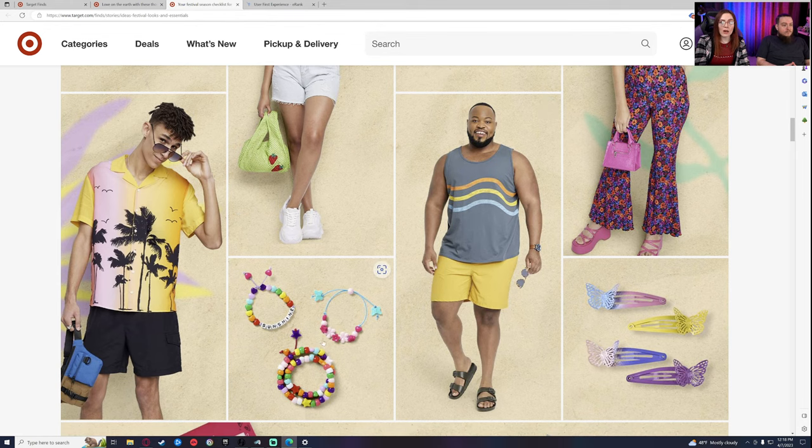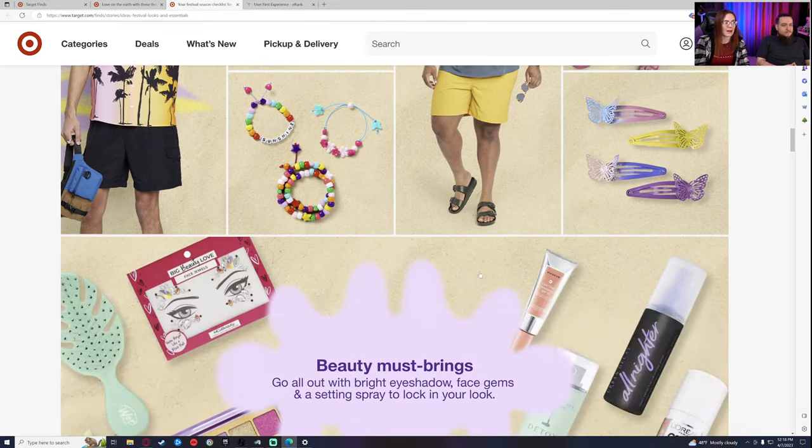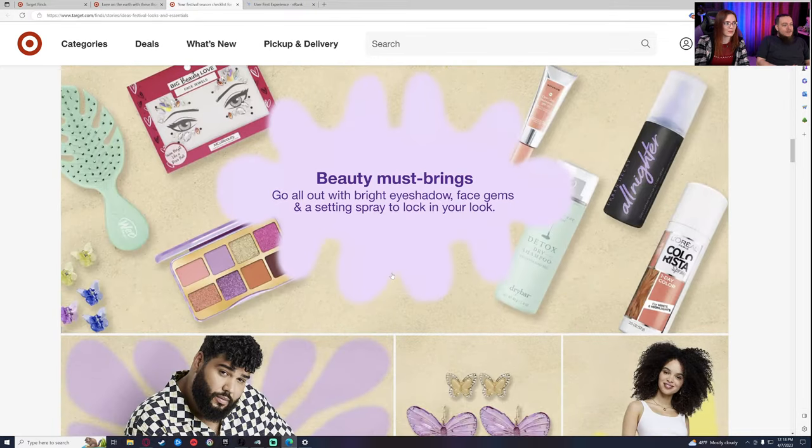These little fun bracelets. Those you can buy already made. And I look at it and I'm like, my daughter has all the beads to make these. So people are buying them clearly because Target is selling them. There's the little metal butterfly clips. Yep. Little metal butterfly clips. Lots of pastel shades. It's just 90s.